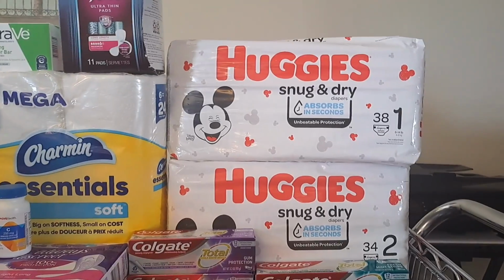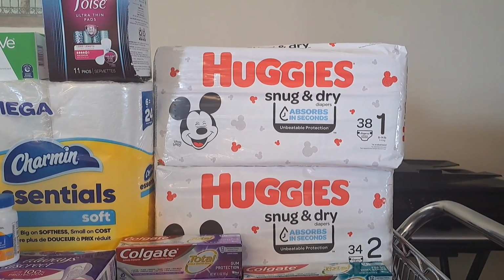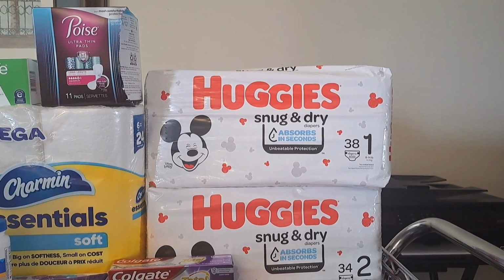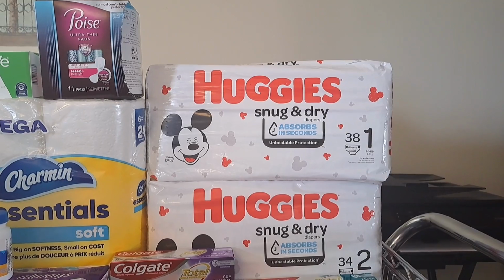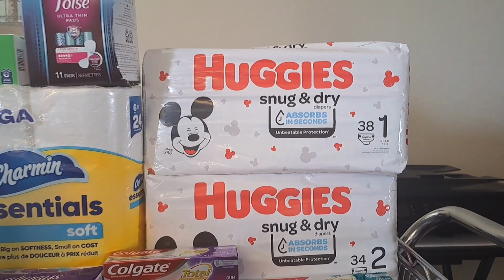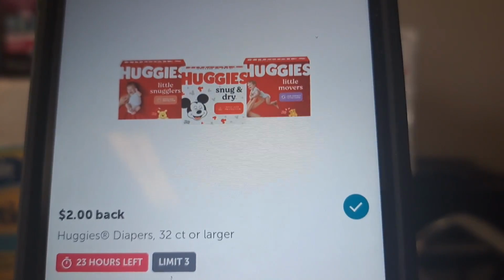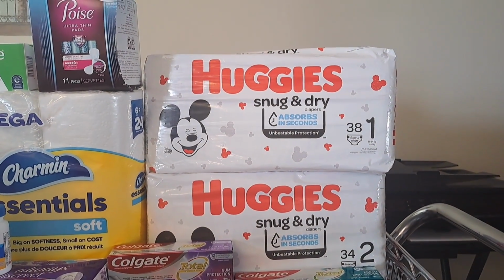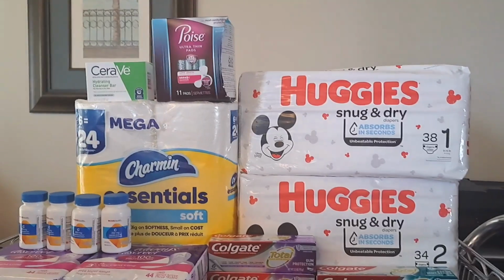Now for the Huggies, I submitted my receipt and I got back a total of $4 for the Huggies. Now remember, I was saying that when you get the Huggies, if you wanted to make it a really good deal, you had to get the 32 count or more. And this is the reason being, because the rebate for Huggies says 32 count or larger. So that's why I chose to get those. So that's a total of $6 back from Ibotta.